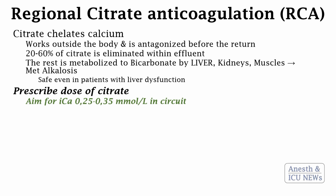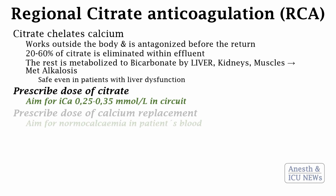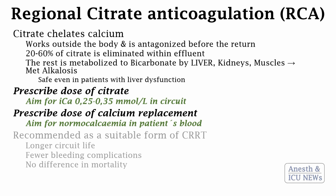To achieve efficient anticoagulation in the extracorporeal circuit for renal replacement therapy, aim for ionized calcium between 0.25 and 0.35 millimoles per liter. This can be adjusted by changing the dose of citrate. Remember that you want normal calcemia again in the patient's blood. This is done by adjusting the dose of the calcium replacement fluid. Values of ionized calcium in the patient's blood and in the circuit should be regularly checked, depending on your local protocol, usually around every 6 to 8 hours.